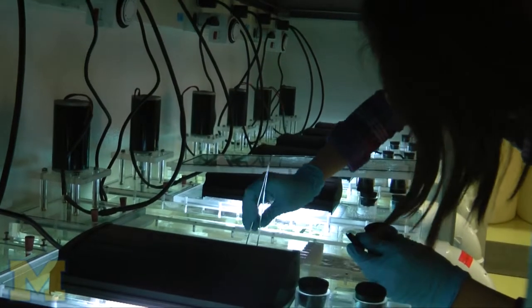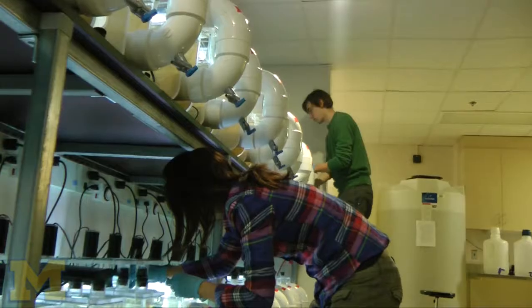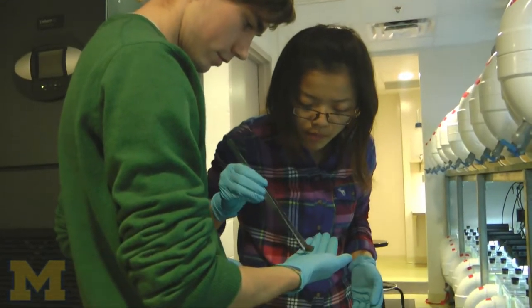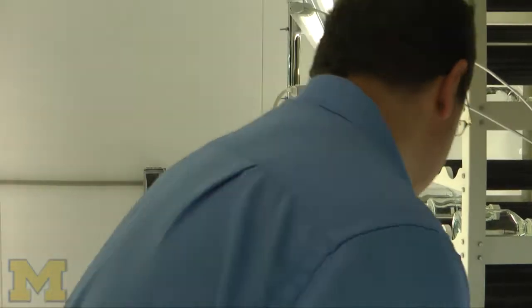Take one tile each week to measure the chlorophyll to see how much biomass grows on this tile. One of the questions we're asking right now is, if you had limited money and limited personnel, where would you put your money as a funding agency, or as a society trying to fix these environmental problems? What one would you solve?